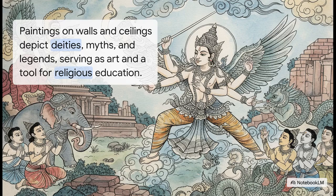And you have to understand, these are not just for decoration. Think of them more like visual textbooks. They show deities, myths, important legends, and they serve as this really powerful tool for religious education, passing down all those cultural stories from one generation to the next.